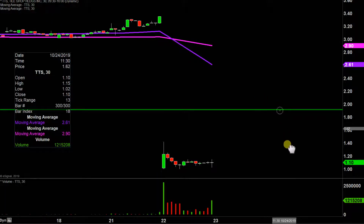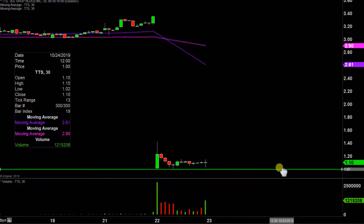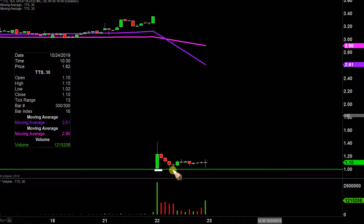So that is where this key level of support comes into play going forward, right here at $1. And $1, nothing fancy, nothing complicated, other than the fact that that's just literally where the bleeding stopped on 3 separate occasions today, including the final 30 minutes right there.